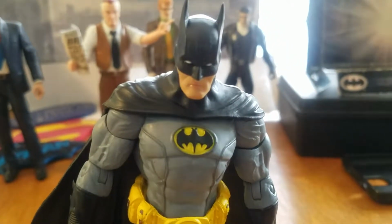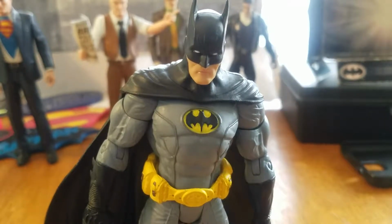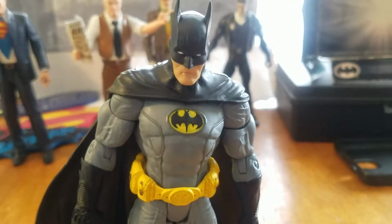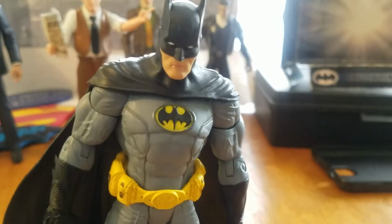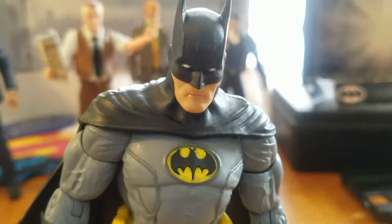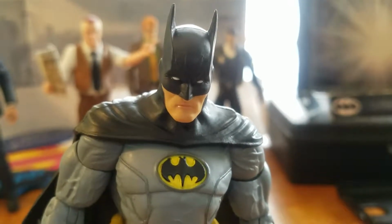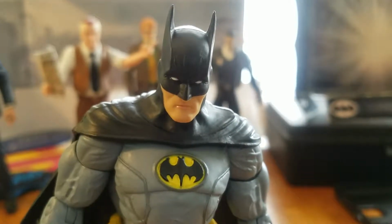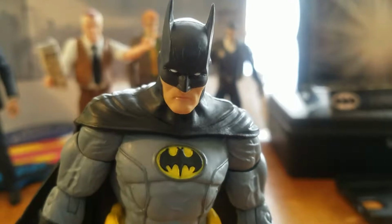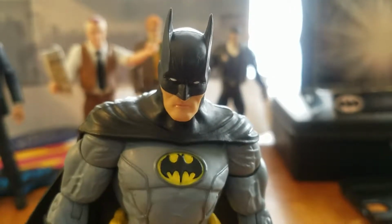So, my thoughts on the figure so far, I like it. I like him. It's a good representation of Batman. Is it my favorite Batman figure? No, but I'm overall satisfied with the sculpt of him. The sculpt of his bat symbol there is a separate piece. I like that. I do like the mold and the sculpting in his face and his mask. I like the scowling look on his face because that's how Batman should always look. Batman basically never smiles. So this is how Batman should definitely look. I like the sculpting on his cape. I like the wrinkles in his cape. I like his belt. Overall, I'm very satisfied with this Batman figure.